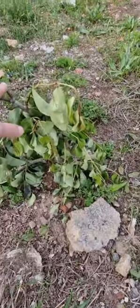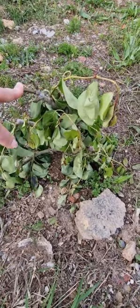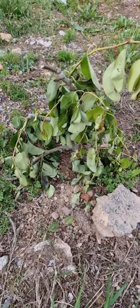And this is just a branch. We're going to see how this goes. This is a branch that broke out of a pear tree, and we're going to see if this is just going to catch up. I don't have a clue. It's an experience. Let's see how it goes.